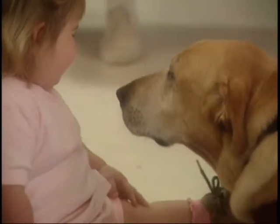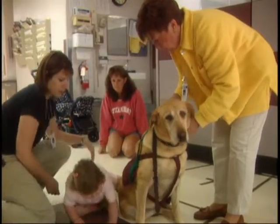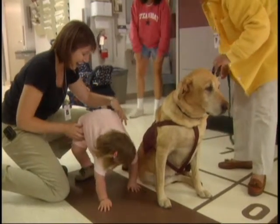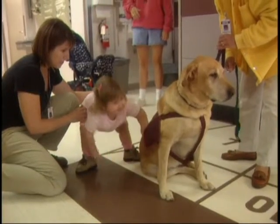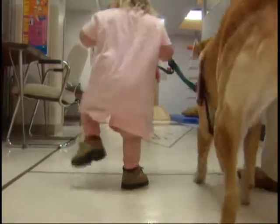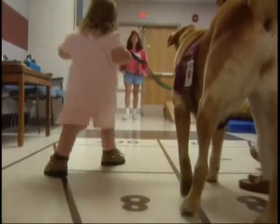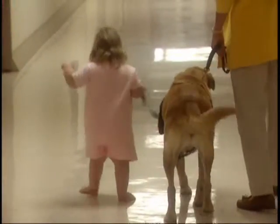Can you give Murphy a kiss? Can you say kiss? Once again, it was Murphy who really gave her a reason to try. For Haley, walking changed from a job to laughs and smiles with her new friend. Haley used to need someone's hand while she walked, but now she's on her own. Murphy also helps Haley gain skills so she can use all of her muscles in every part of her body, but especially in her legs.